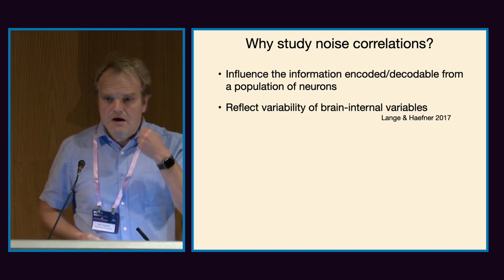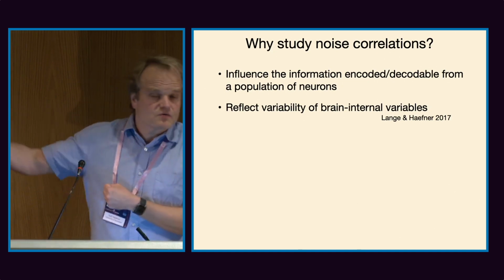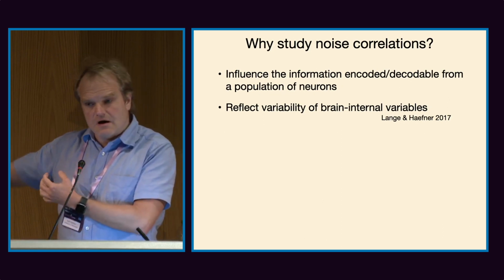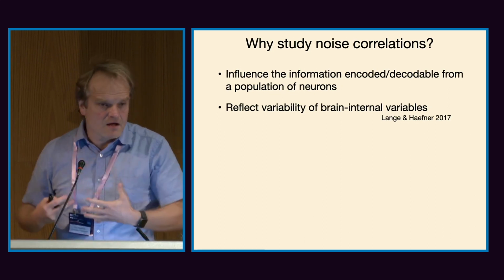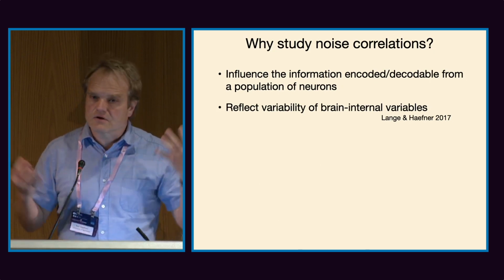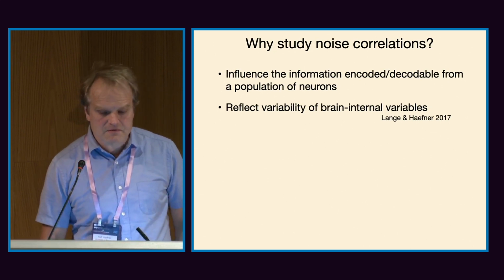Sensory neurons receive inputs not just from the feed-forward, sensory periphery, but also through feedback pathways from elsewhere in the brain. And variability in those feedback signals, if they are arriving at multiple neurons, induces correlated variability, and you can use this correlated variability to infer something about these internal variables.